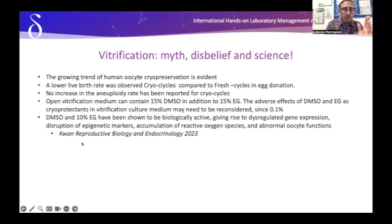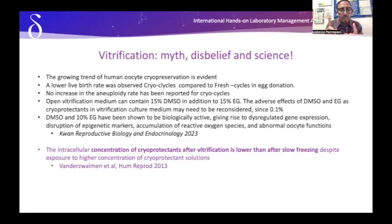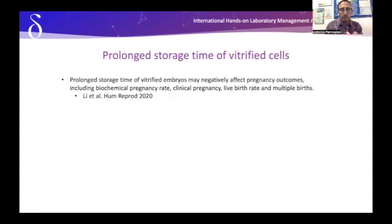Probably many authors are not informed that the intracellular cryoprotectant concentration after vitrification is lower. It's much lower than after slow freezing. And this was elegantly demonstrated by Pierre van der Zwalmen in 2013. So what we have done in the last 10 years is to reduce the exposure of the cell, or the DNA of this cell, to potentially toxic cryoprotectant. And this must be clarified because often these review articles are published in journals without proper revision by embryologists expert in cryobiology.